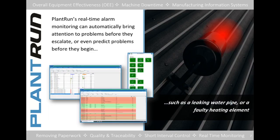PlantRun's real-time alarm monitoring can automatically bring attention to problems before they escalate, or even predict problems before they begin, such as a leaking water pipe or a faulty heating element.